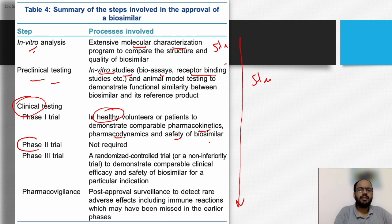Phase 2 trial is not required. In phase 2 trial, we find the dose required to treat the medication. We don't have to do it for a biosimilar because doses have been decided when the biological was receiving the approval. So when the biological was receiving the approval, the doses have been formulated, the route of administration has been formulated, the regimen has been formulated. We just have to replace biological with a biosimilar. So phase 2 is not required.